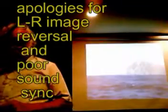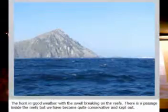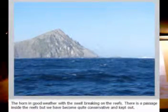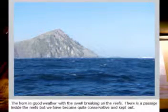Good weather, lovely blue sky, swell breaking over the reef there on the right, as you can see. So we kept a bit away from that. There is a passage inside the reef, but we're a bit conservative and decided not to try that.